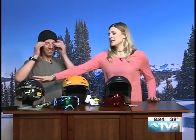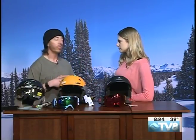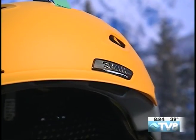Okay, so this one is great because of the ventilation, also the combination here. First, let's talk about MIPS. What is MIPS? So MIPS is an anti-concussion system. Some people think it stands for multi-impact. It's not multi-impact. It's multi-directional impact protection system. And essentially what it does is allow the helmet to rotate slightly upon impact, which mimics what your brain does inside of your head to help reduce concussions. The majority of our helmets do have MIPS. We focus on that just to ensure we have the safest helmets out there.